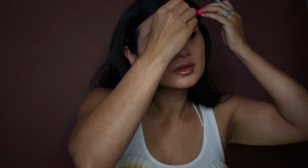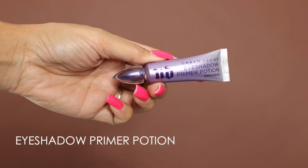I want to make sure my eyeshadow colors stay in place, and I do that by using Urban Decay's Eyeshadow Primer Potion. I just use the back of my finger and blend it all around my lid.